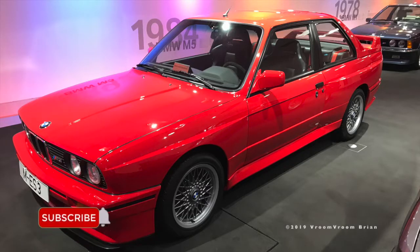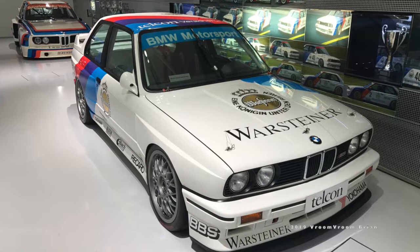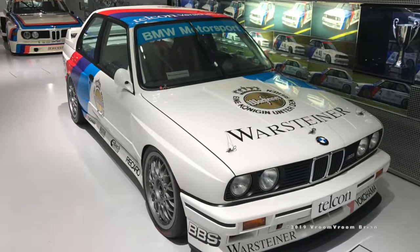Number 3. The BMW M3 E30. The first M3 came out back in 1986 with the E30. The E30 BMW is considered one of the best-selling 3 Series and the beginning of the popularity for the car worldwide. With the E30 M3, BMW used this car to attend major sporting events and won.